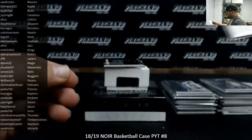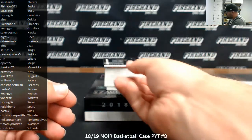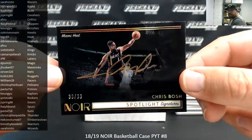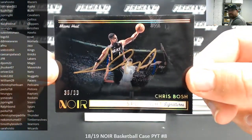Sweet hit right there. Got another Spotlight Signatures. This is a horizontal one, number to 99 for the Miami Heat, Chris Bosh. 36/99. Miami Heat going to Big C 55.